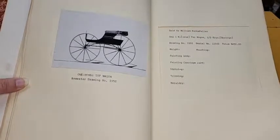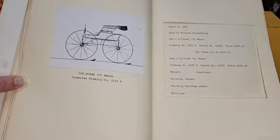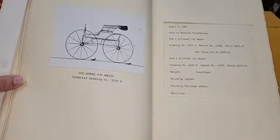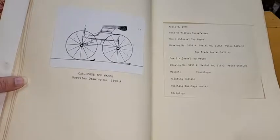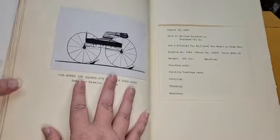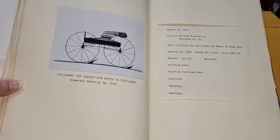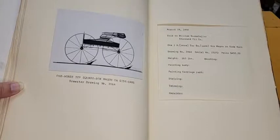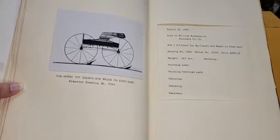We're going to skip ahead a few. And this again is the one top wagon. And now the interesting thing about this particular one is you can see he had the two trade-ins for $337.50, and that went against the full purchase price of $425. So this one was August 18th, 1884, one-horse top square wagon on sidebars, and sold to William Rockefeller, Standard Oil Company, $450 again. This one does happen to have the weight, which was 163 pounds.